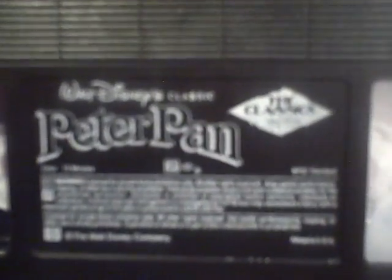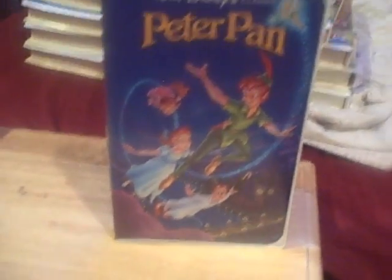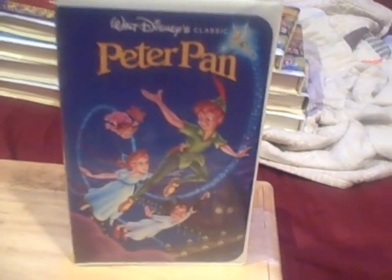There's the label, with a print date of March 24th, 1990. Even though you can't really see the dark black text there, it says March 21st, 1990. But this copy has the 1984 FBI warning screens, then the Coming to Theaters bumper, followed by a sneak peek at The Rescuers Down Under coming to theaters. Then the Now on Video Cassette bumper, followed by a preview for The Little Mermaid, the 1989 Walt Disney Classics logo, 1985 Walt Disney Pictures logo, and then the film.